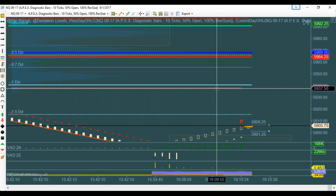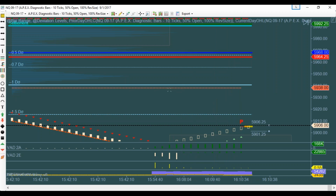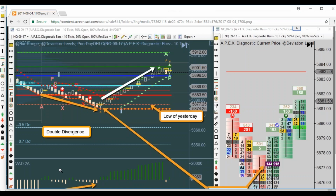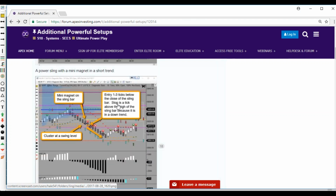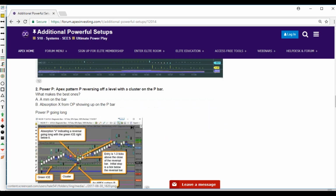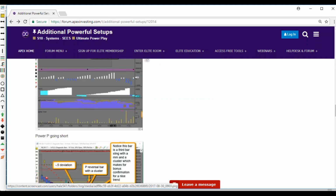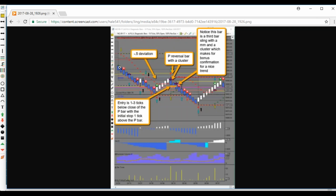Okay? So, how will this help you? Well, it'll help you a couple ways. Somebody says, hey, how will that help me? Well, for one, it just lets you know what it'll take to make a new up close bar or what it'll take to make a new down close bar. How is that helpful? Well, it's very helpful.